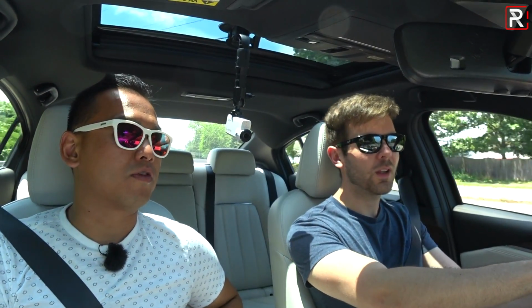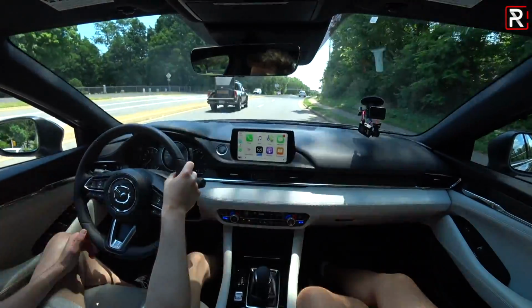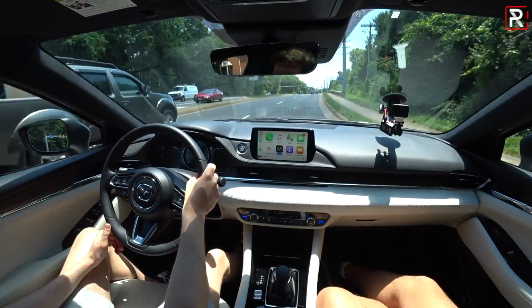So clearly the Mazda is the winner here in terms of acceleration, but we do need to comment on how well they've kept this car fresh over the years. It's gotten some steady updates. There are a couple of things that make it feel old, but it's still a very appealing choice in the segment. And the thing is, Mazda doesn't sell very many of these.